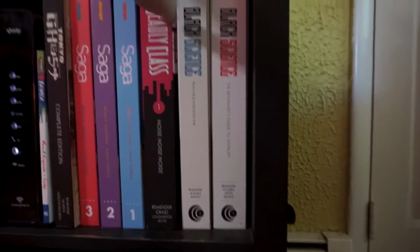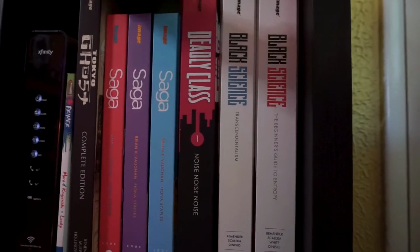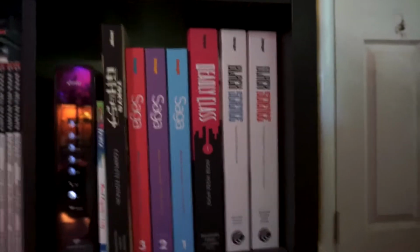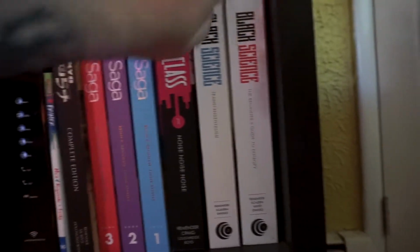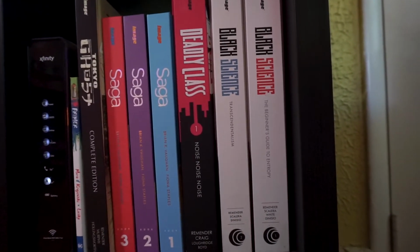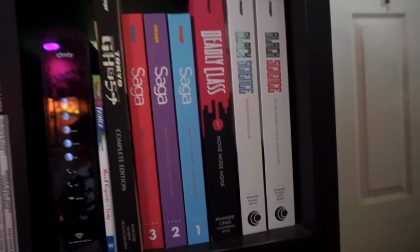Same with Black Science. Black Science is my favorite modern day, current Image comic of all time. Aside from, you know, Sejic and his stuff. But out of all of Remender's stuff, Black Science is my favorite. I really love this series. I have 1 and 2, as you can see, of the, what are these? The Ultimate Editions. I don't know if I'm going to be able to get the rest of them because, again, I don't know if they even make them anymore. So that's kind of a bummer, but whatever.